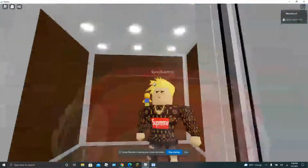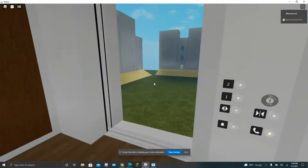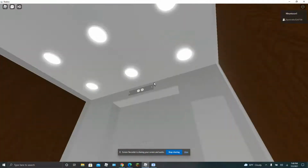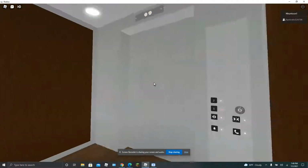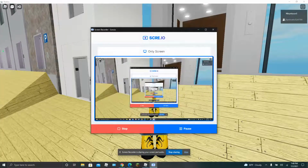Alright, so now we have a classic Maori elevator. Let's go to 2. And now we are at 2. Go to 1 so we can continue on with the video. This is a brown one. You can see the ceiling, floor indicator up there, wood walls and floor. Run stop switch, and that's about it. Now let's move on to the one on the left.